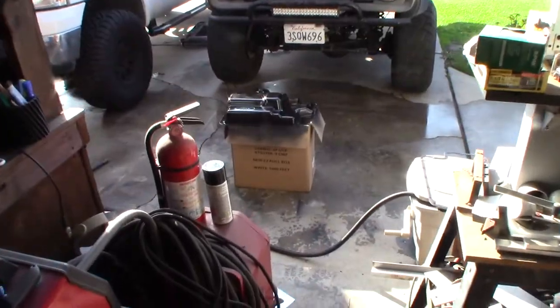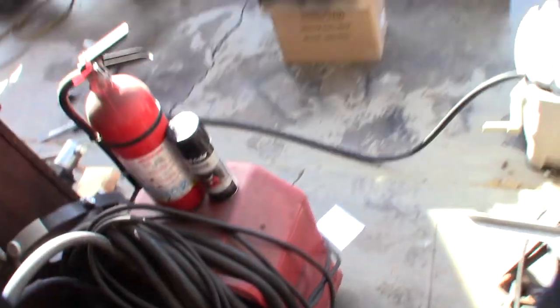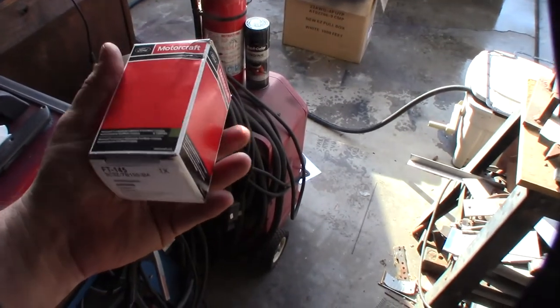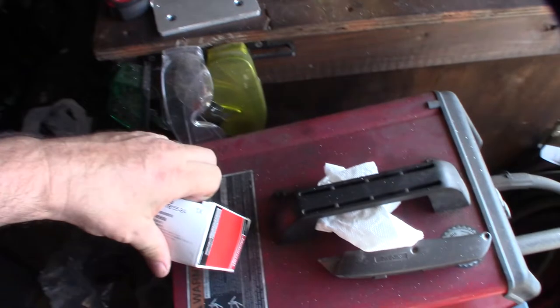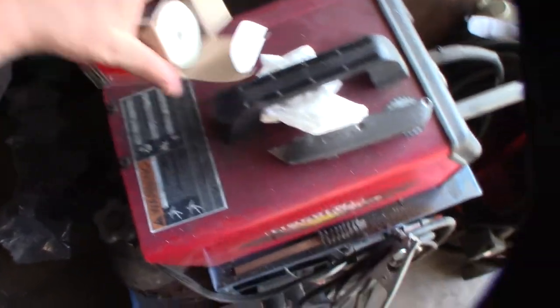All right, so I gotta coat it with engine enamel, gloss black. Now I gotta change the actual bypass filter. So what happens is when this thing gets clogged up, it just basically bypasses. So it's like a little cotton, looks like a toilet paper roll.